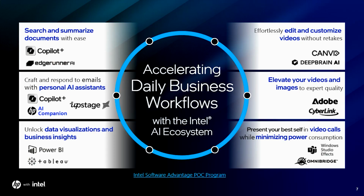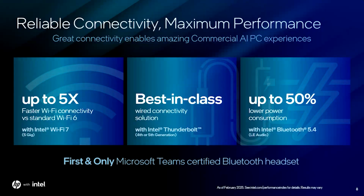You can do that with an Intel-based machine, and you're going to want that, obviously, as more and more AI applications are not in the cloud, but local on your machine. Again, last but not least, when it comes to that really big Intel difference, if you haven't moved to Wi-Fi 7 yet, I urge you to. It is a game changer.